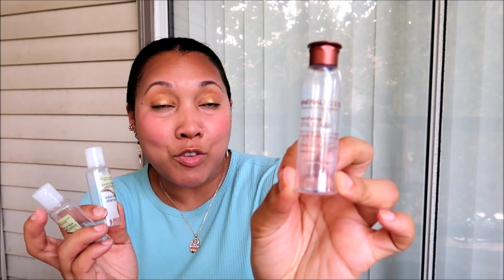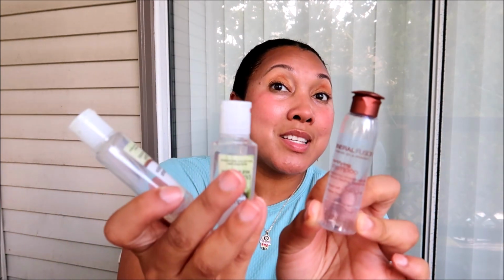This is a random Mineral Fusion Fortifying Shampoo. I don't know where I got this from, but this one was also from some hotel. But I will use these not on my hair. I will use them to wash my scarves.